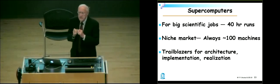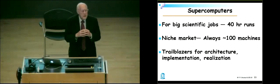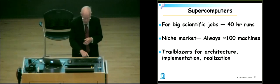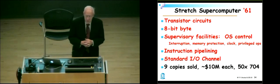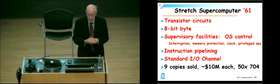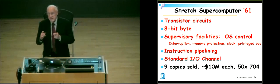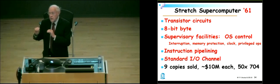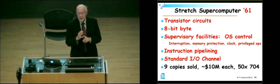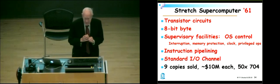But the other characteristic of supercomputers is they have always been the trailblazers for new ideas in architecture and in implementation, and in that case, in the transistor technology. So the Stretch supercomputer used transistor circuits. It introduced an 8-bit byte. It was the first machine to have supervisory facilities so that an operating system, rather than a console operator, controlled the machine. And what does it take? It takes memory protection to separate the instructions and the data and to separate different people's instructions from each other.